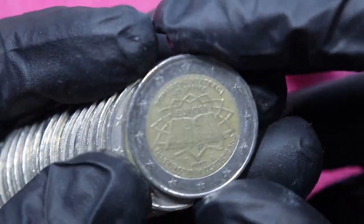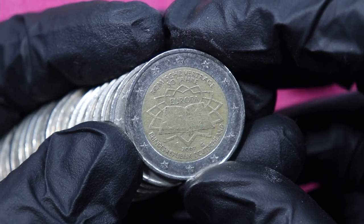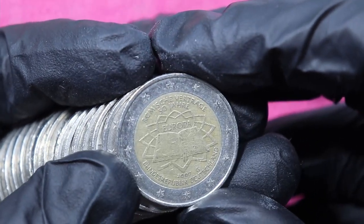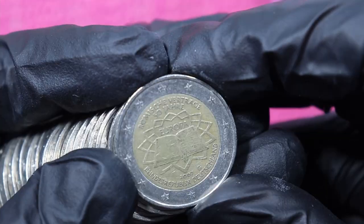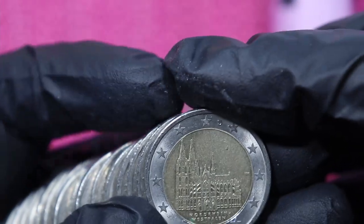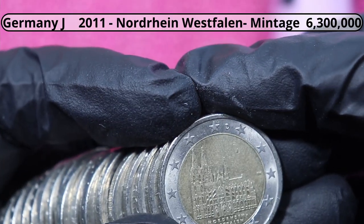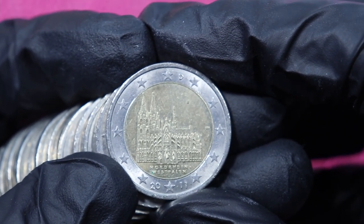So we will see how many Dutch and Belgium commemorative coins we will find. So we start off with Treaty of Rome. Treaty of Rome was issued in 2007 by 13 different countries. And this version is issued by Bundesrepublik Deutschland. Germany. And here we have the dome in Cologne, so another Bundesländer series, but this time Nordrhein-Westfalen.